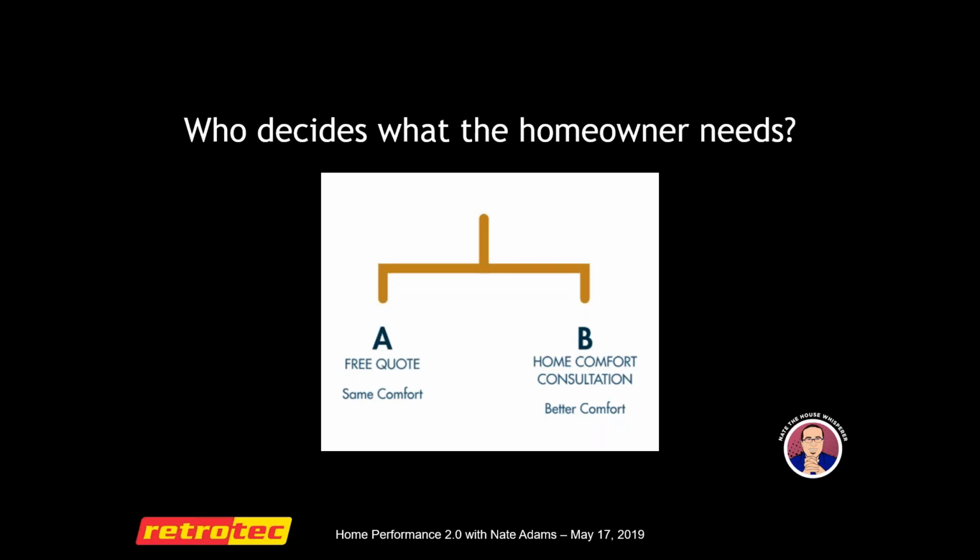Another important point around this is who decides what the homeowner needs. So if you tell a homeowner what they need, you own that sucker. Whatever the result is, that's on you. Whereas if you ask homeowners what they need in a consultative manner, now you share the responsibility for that.